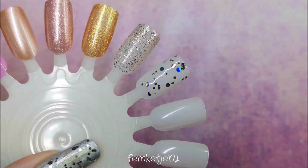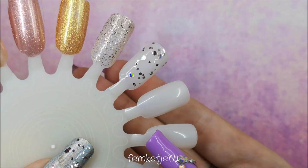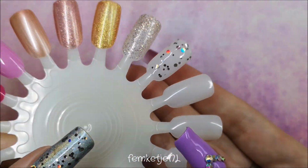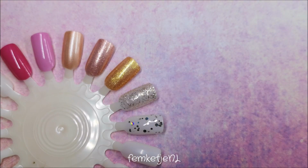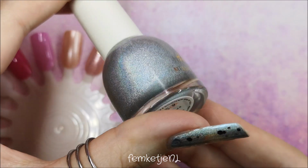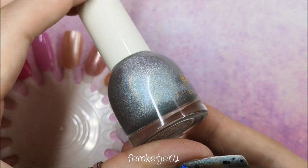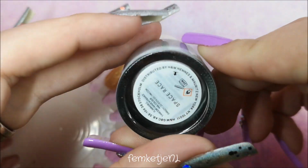So it is kind of like a first impression, but 2 of the colors I already used like an hour before recording this, so it is still almost a full-on first impression. Again, this beautiful silver holographic polish. I was so impressed with this one.